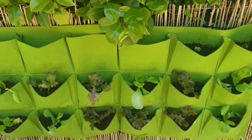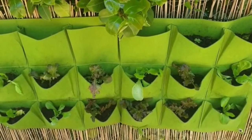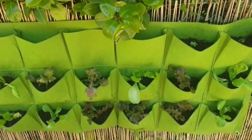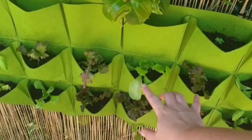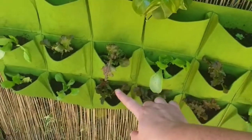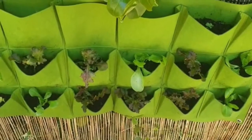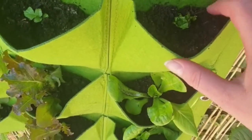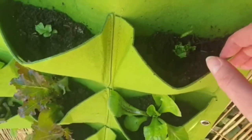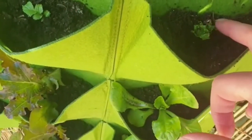So hanging from the fence here we have a green felt wall hanger, which in each of the pockets we have some different salad leaves. So there are lots of different salad plants there. They're coming along very nicely. And in here we're growing from scratch. So did you ever grow any vegetables from scraps in the kitchen? We've got some radish here and another lettuce.